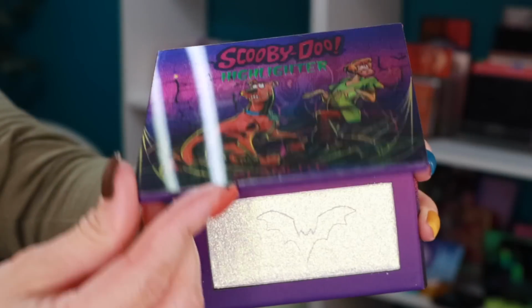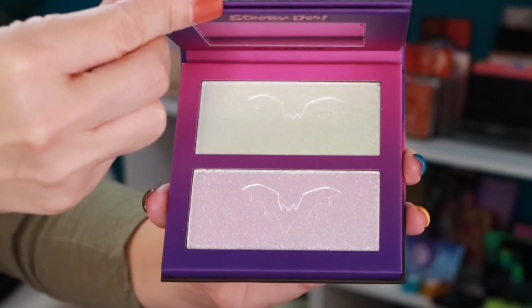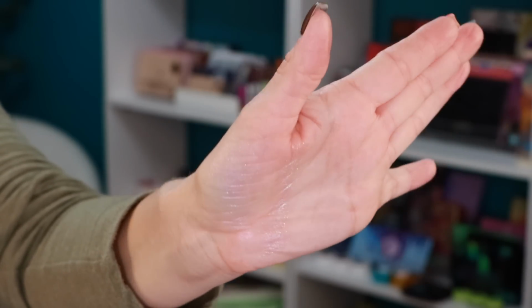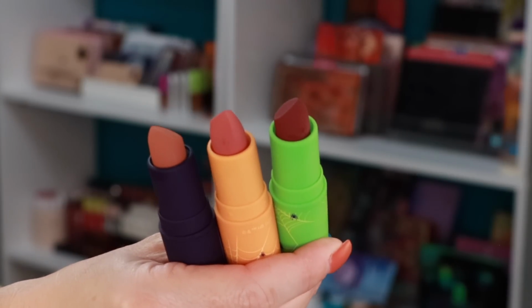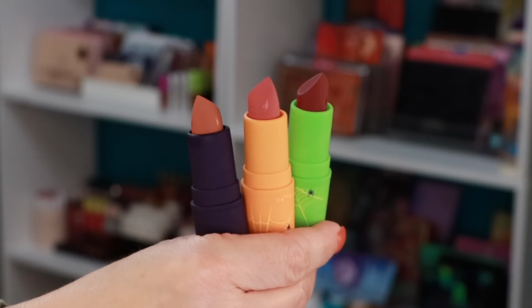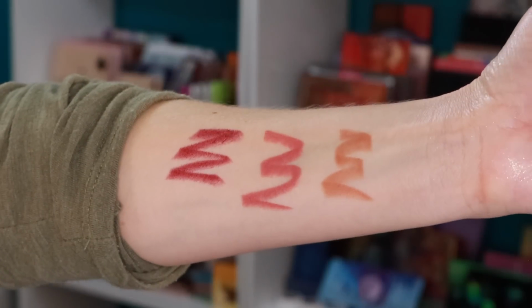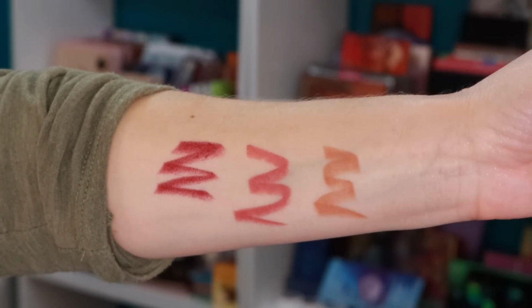We're also getting a double highlighter, and this is the Scooby-Doo highlighter. This is like a multi-duochrome highlighter, so we have a purple and then a green at the bottom. Then we are getting three different bullet lipsticks. The one in the purple packaging is called Raw Lipstick. The one in the orange packaging is called Jeepers Lipstick. And the other one in green is called Zombies Lipstick.